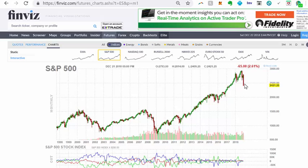Right here, hard to say. I'd say it's probably best to wait it out. We still have a lot of gyrations that will probably happen here before any meaningful kind of low happens. But that's basically where we are.